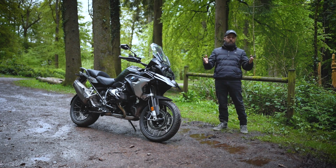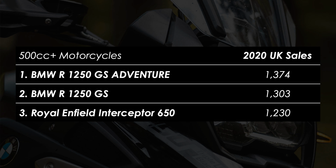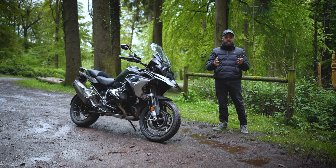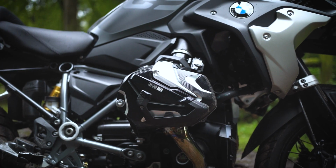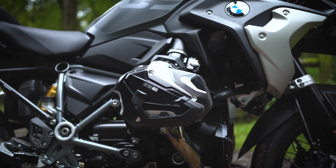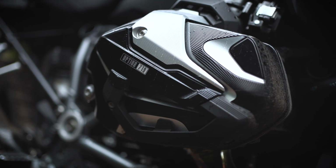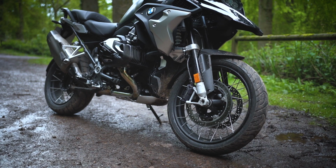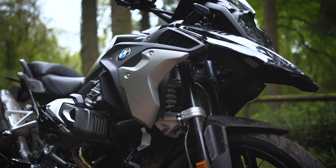And look, I really wanted to give it a proper good test because this is by far and away the best-selling motorcycle in the UK by a huge stretch. The GS Adventure last year, and plenty of years previous, is the top seller. The GS in its standard form like this is the second most popular, and then in third, it's the Royal Enfield Interceptor 650. That's pretty mad that the top two sellers are essentially the same bike in a different spec. If you combine them, there's over double the sales of the third place bike. And keep in mind the Royal Enfield Interceptor is built to a price, so you'd expect it to sell in higher volumes.